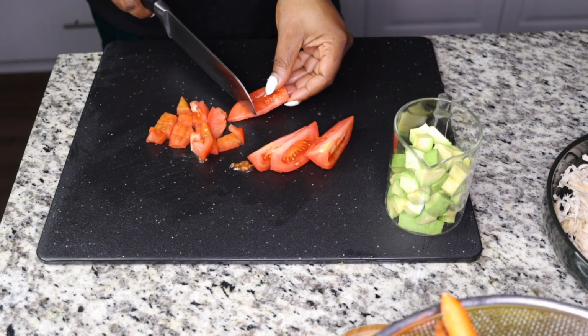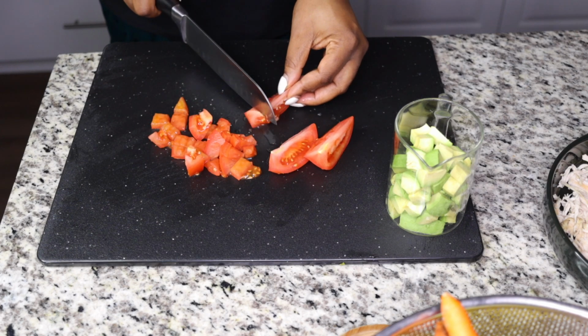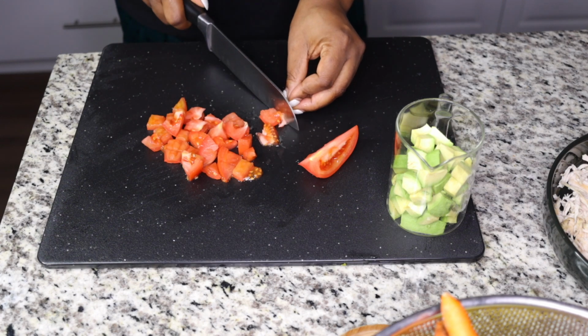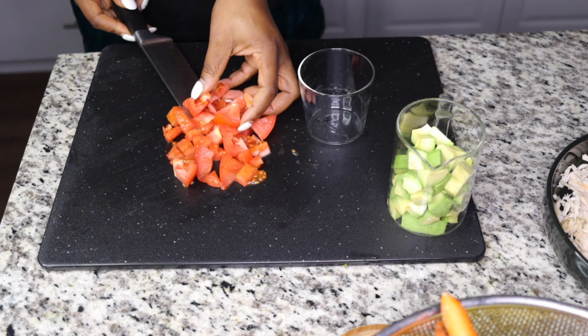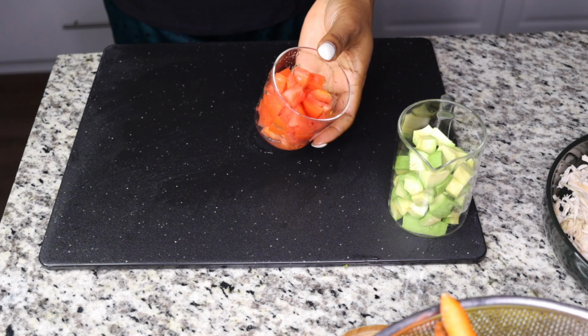It equally contains a lot of vitamins and minerals like vitamin C and vitamin A. Eating this will leave your skin so healthy from the inside. You always look vibrant and youthful as well. So this is the one tomato sliced, and yeah, you want to set that aside.